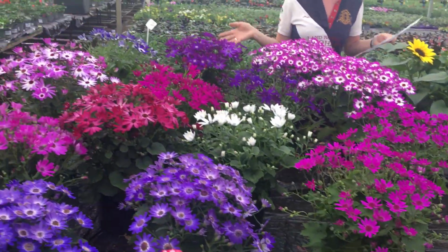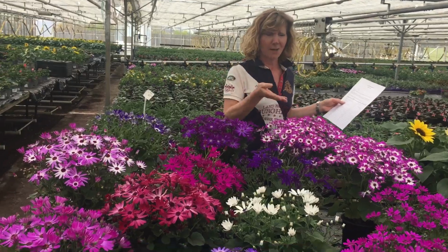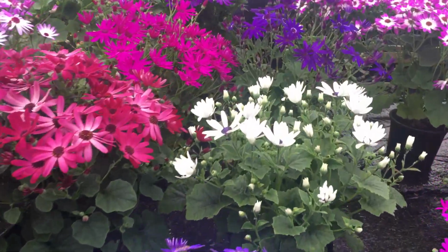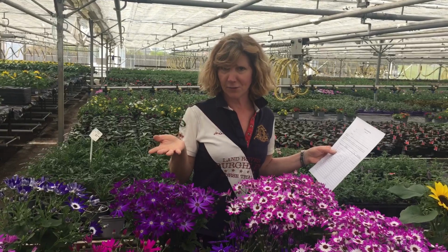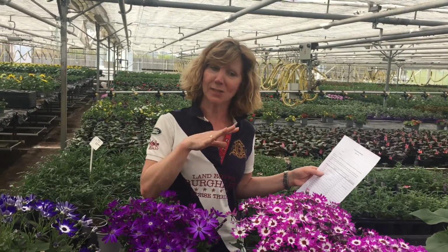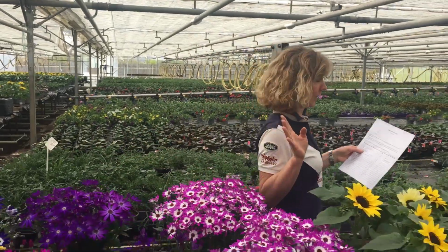Then we have our wonderful Sonetti. Lots of different colors, beautiful bi-colors, pinks, lilacs, a lovely white with a dark blue center, dark blues, pinks, all the different colors. These are fabulous. You can put them outside just now. When they finish flowering, you can cut them back and they will have another flush and they will flower again. So it's a lovely thing to take you through the spring into the summer as well. One of my favorite things.